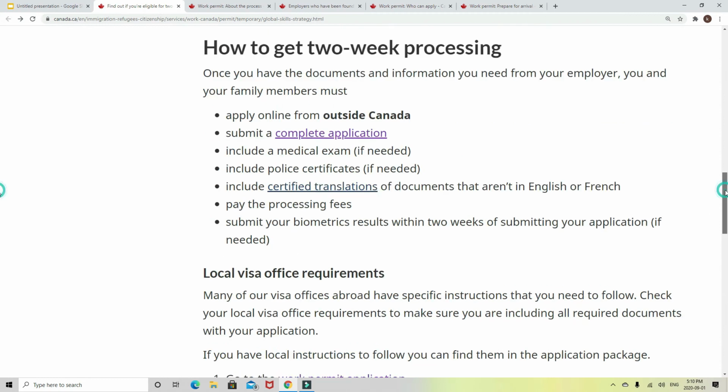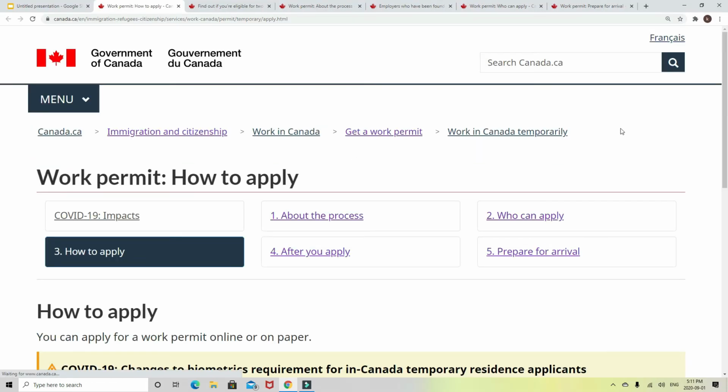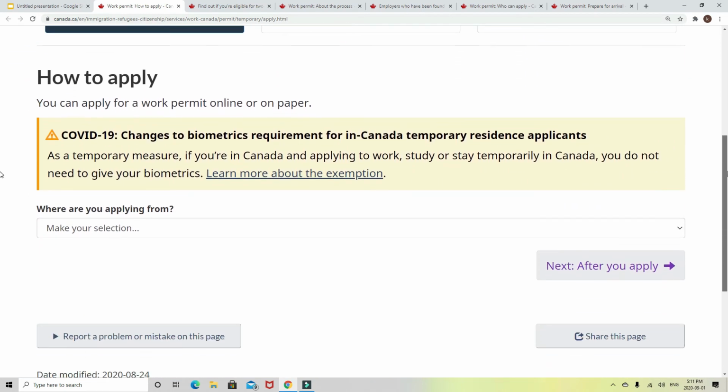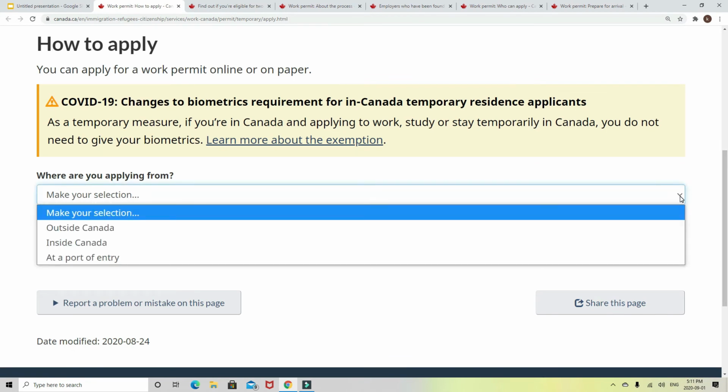Okay, you must meet this. This was the Global Skills Strategy 2 weeks application process, which is the fastest one if you meet the eligibility requirements which I just mentioned. Now this is very important: how to apply for your work permit. This is a very, very important part. If you click here, it asks where you are applying from. You see these are the questions, you must answer them. Then it will take you to the concerned page.